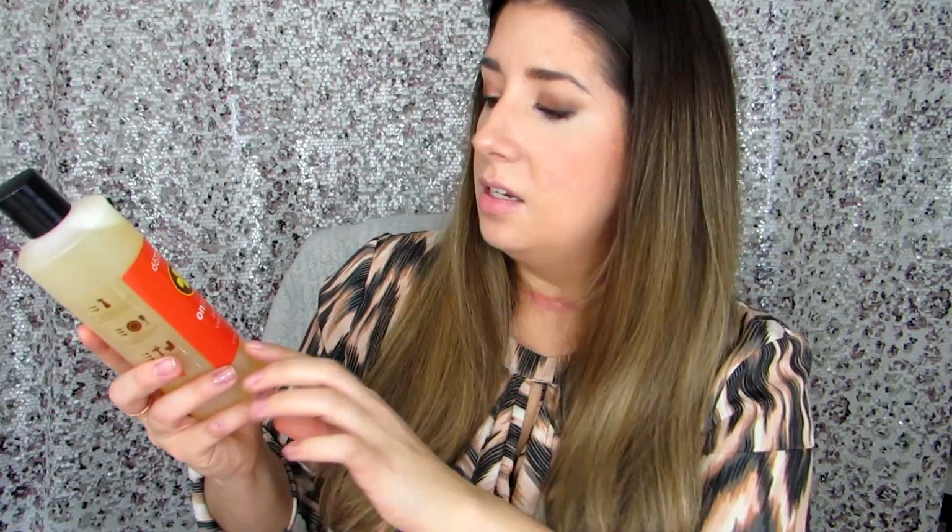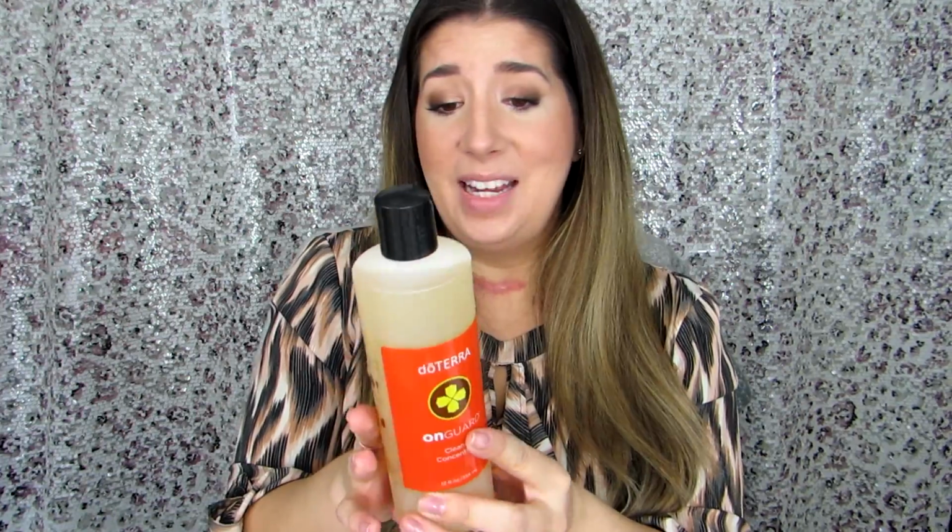So, okay, 2 more items and then I'll let you go. The last item that I actually purchased is the dōTERRA On Guard Cleaning Concentrate. Now, like I said, I've had this about a week and a half and I haven't even taken this out of the box because I'm a little intimidated by it. I'm not exactly sure how to use it. I need to watch maybe some YouTube videos, or maybe you guys can give me some suggestions down below.